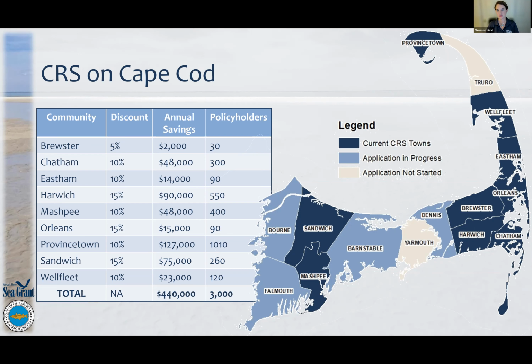And you will see that Brewster is participating in the program. You can see all of these communities that do participate now, the percentage discount they get on everyone's flood insurance policies, and then the total savings. So you can see the total, we're saving $440,000 a year for 3,000 policyholders Cape-wide. And as we get more communities into the program, the 4 that are in line now are 4 very large communities with a lot of policyholders. So once we get those in as well, those numbers will really significantly increase.